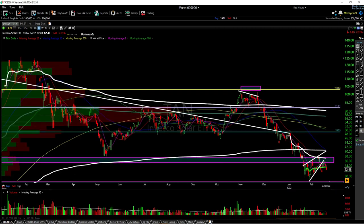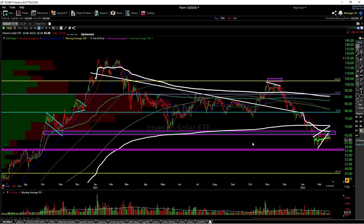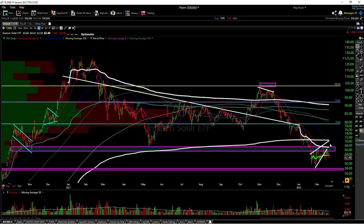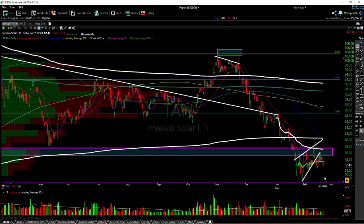Next is TAN. This is the one in healthcare I'm the most bearish on. As we can see, we've seen relative weakness since the start of 2021. Key lower highs in the making, and we kind of got a bear flag setup with a back test and a breakdown.